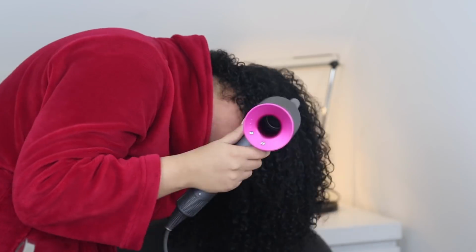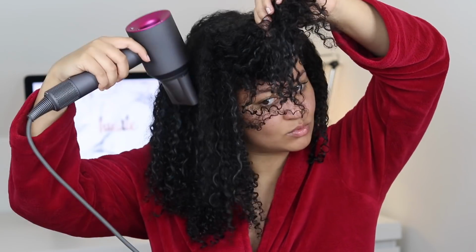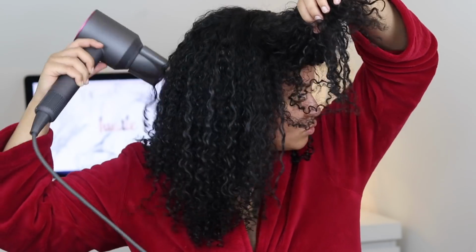I'm telling you guys, this whole process took me about 30 minutes. And as you can see, I'm alternating between the two attachments, and that's just how I roll for 30 minutes straight. And this is my hair after 30 minutes. Yes, I'm feeling myself.